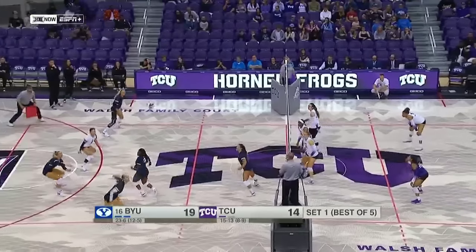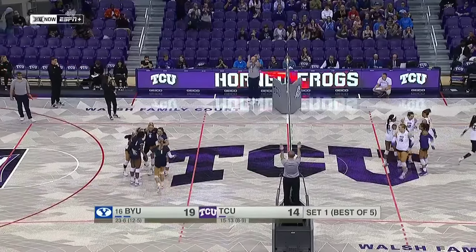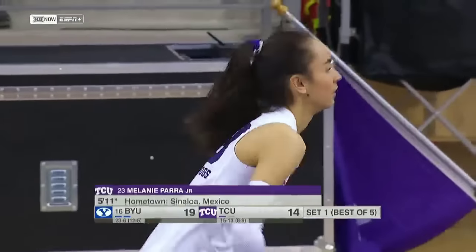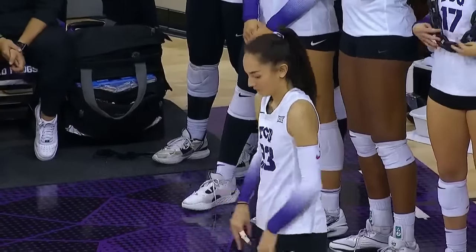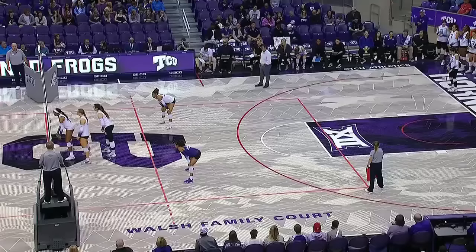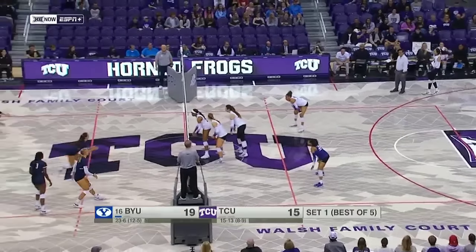Para with the jump serve and the ace. When Para can get the right toss on that serve, it's really a lot more parity next year for sure. Melanie Para off the ace, back to serve out of the timeout.